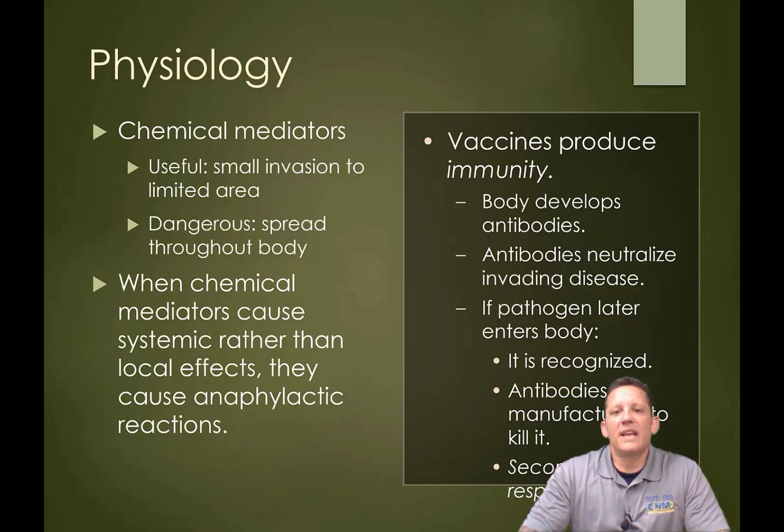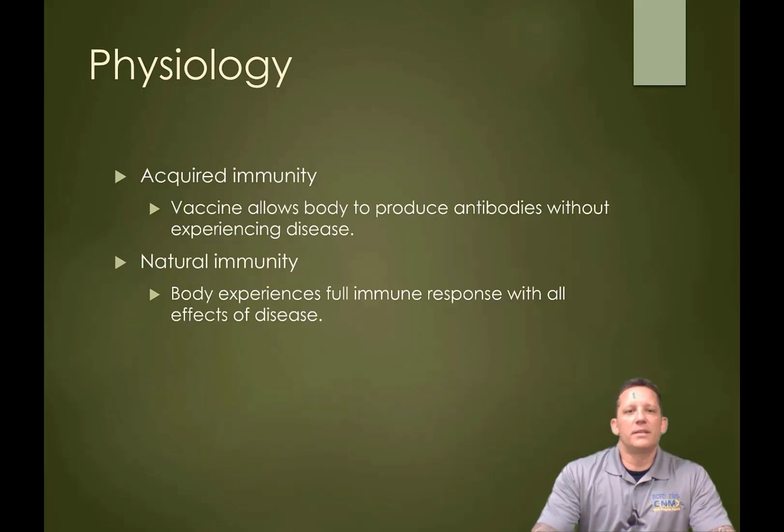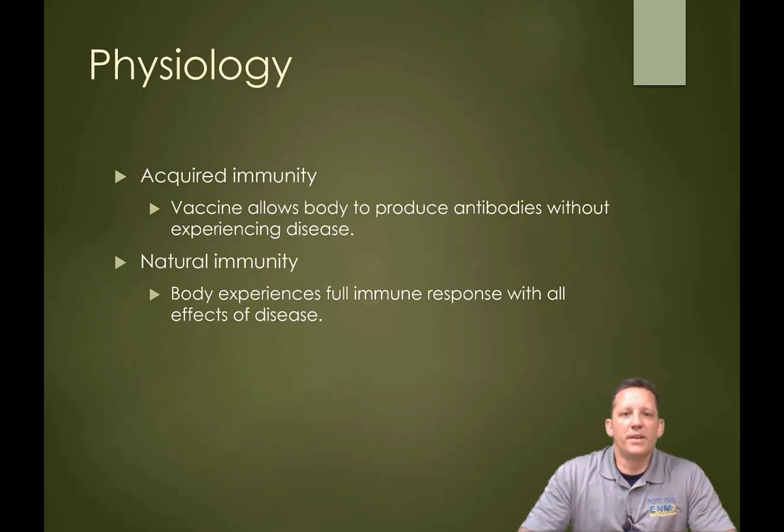And then if the pathogen enters the body, it's already accustomed to this. So think of it as if you knew that you were going to get shocked by touching the light switch because you had already experienced it once, you would be much more adept at either not touching the light switch or turning the light switch on with something else. So as these are recognized, the antibodies are manufactured and then they're sent out to kill that offending agent or to neutralize and then remove it from the body. The secondary response becomes that acquired immunity.